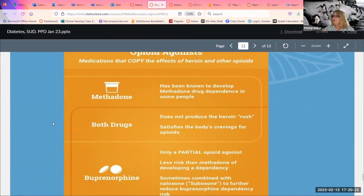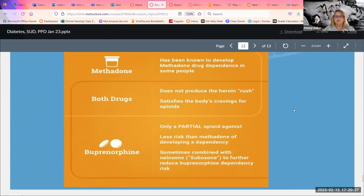So the difference between methadone and buprenorphine, why is buprenorphine much safer? Because it's only a partial agonist. Okay, it doesn't produce that heroin rush. It satisfies the cravings for opioids, but buprenorphine in particular reduces dependency, okay, which is what causes a withdrawal.